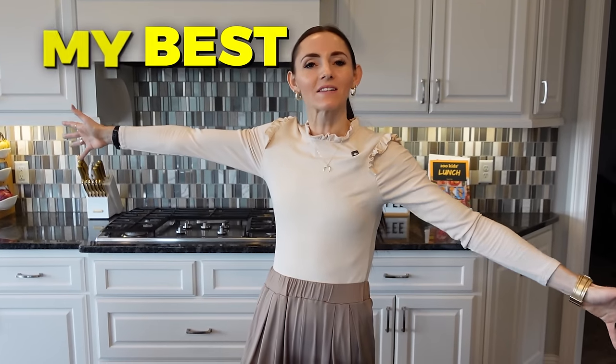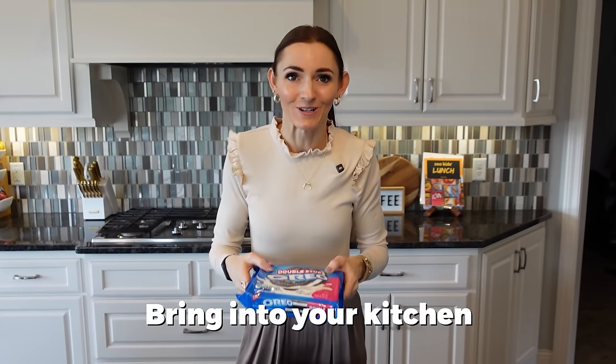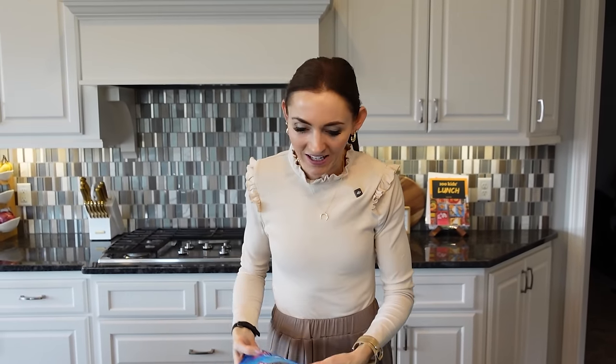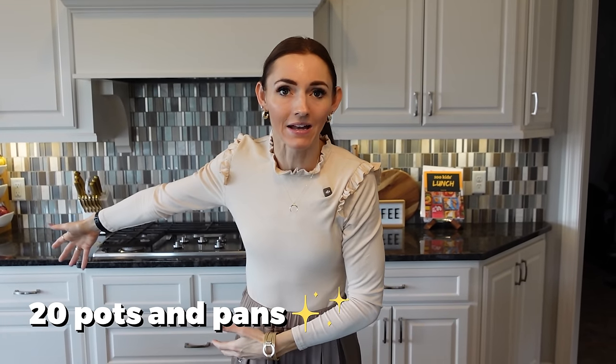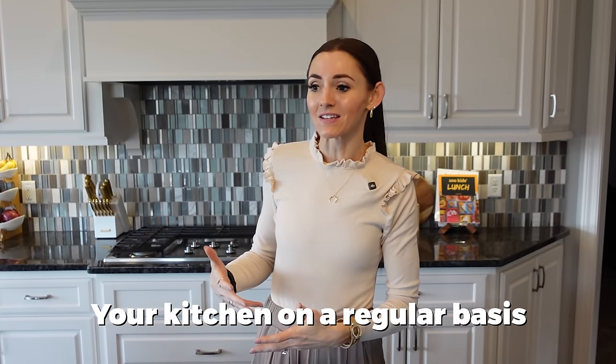And number 30, my best tip of all when it comes to a clean kitchen and pantry and different daily habits that you can implement. This tip applies no matter what size space you have. You have to work with the space that you're given. Rethink everything that you bring into your kitchen. We don't need 500 boxes of Oreos in my kitchen. I didn't need 10 different spatulas at one point in time. I didn't need 20 pots and pans. We just tend to accumulate things over the years. So rethink everything that you bring in. Be intentional about those purchases. And number two, be intentional about going through your kitchen on a regular basis and really deciding if it's something that needs to stay in your kitchen area.